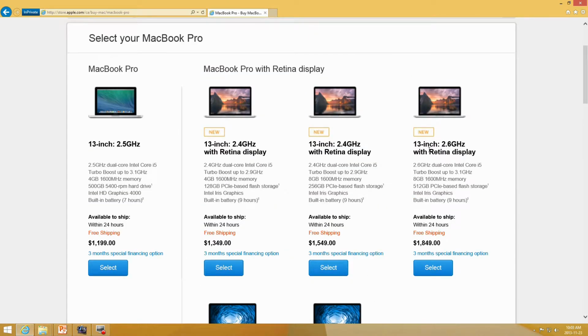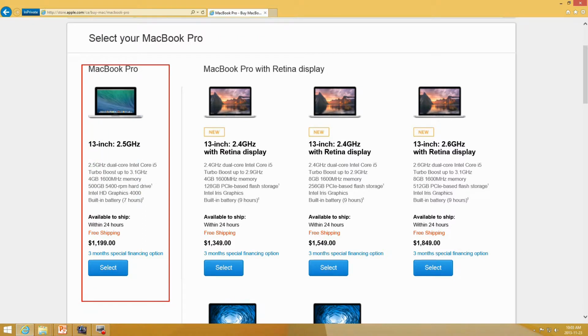Now, all of these MacBook Pros are 13-inch. The basic version that you see here is not a Retina version. That's the most important thing. It comes with a 2.5 gigahertz Core i5 Turbo Boost to 3.1 gigahertz, 4 GB, 1600 megahertz memory, and the hard drive capacity is 500 GB. And it has a very basic Intel HD Graphics 4000. And the battery life is 7 hours. These are the specs for this configuration of MacBook Pros.